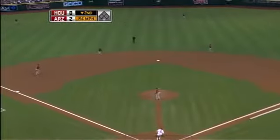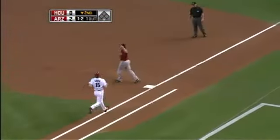Tom Candiotti, ground ball to short. And the play is made in time for the out.